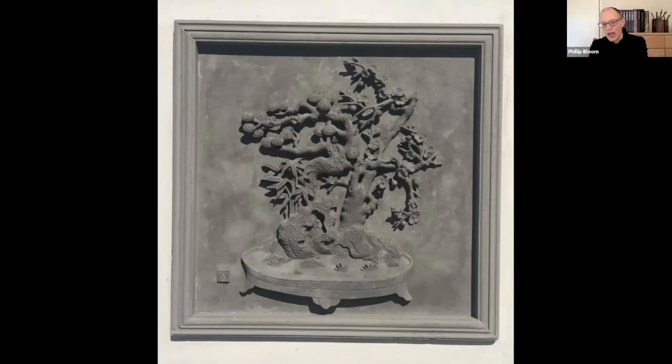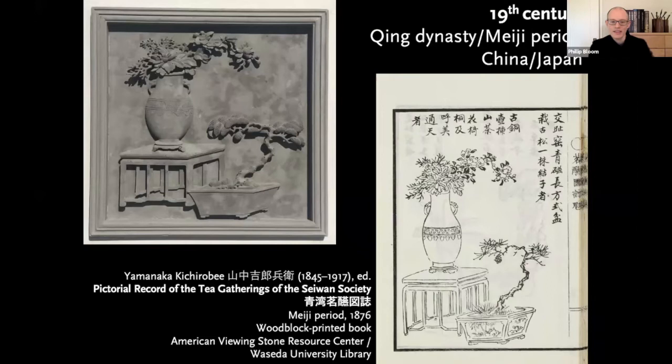Our middle tile points to something totally different. It's a 19th century context that tells us quite a lot about the relationship between penjing and bonsai. The tile itself is modeled after a woodblock print from a 19th century Japanese book on a Chinese style tea ceremony. I'll be explaining this in a little more detail in a moment, but it's alluding thus to the Qing Dynasty in China as well as to the Meiji period in Japan.